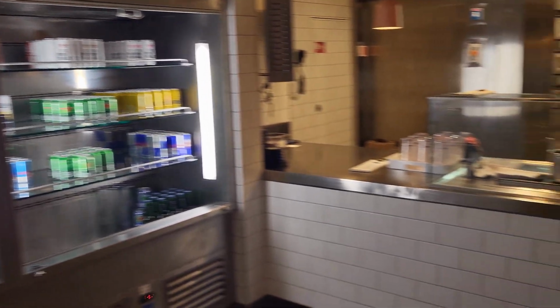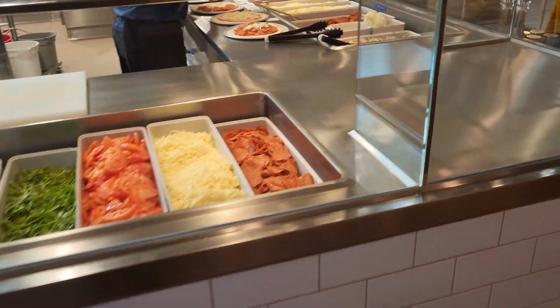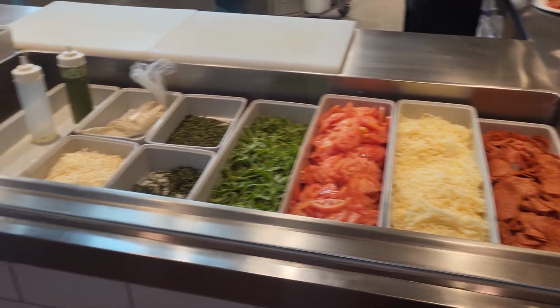And then I told you I'd show you the pizza place when they opened up. So as you can see, they got their toppings, their pizzas. They make you a quick pizza in a few minutes. We had many of these on the boat at night. And really tasty, really good. Make them however you want.